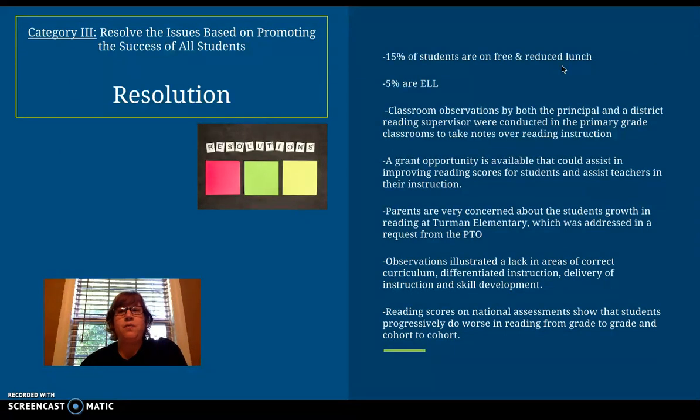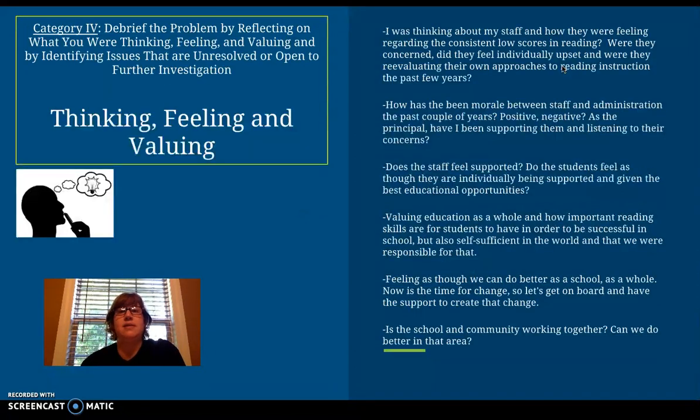that was collected, we know the 15% on free and reduced lunch, the 5% English language learners. We know we have a grant. We know parents are concerned. Observations illustrated a lack of correct curriculum, differentiated instruction, and delivery of instruction. Those observations were done by two different people, and reading scores on national assessments show that students progressively do worse in reading from grade to grade. And so that was the data that we had collected from this case study.